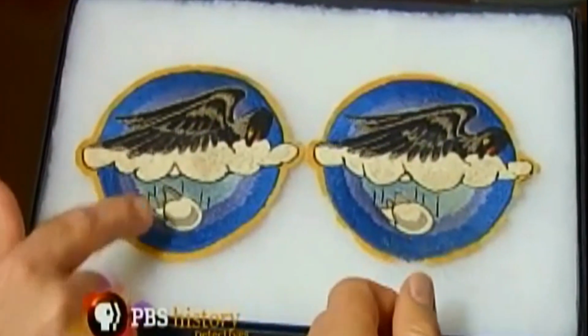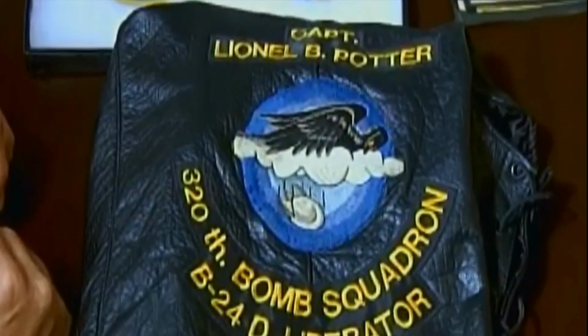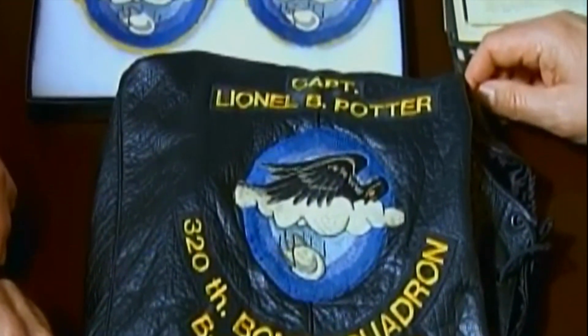I mean, if I could find out what bomb group and squadron these patches belong to. Looks kind of familiar. Hey, that's the same patch. Wow, that is unreal. I'm Bruce Potter. I'm his son. Oh, my God. Nice to meet you. You too, sir. This is a patch that I had from my dad that I went ahead and had sewed up on a leather vest for my motorcycle riding.